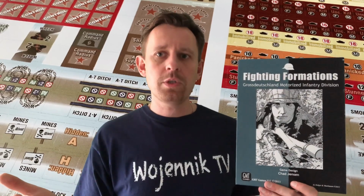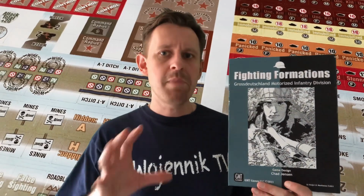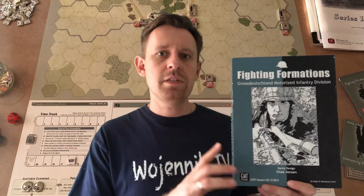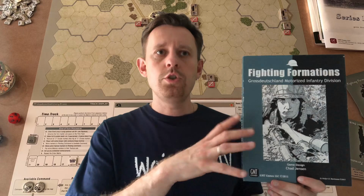Maybe there should have been included some sections in this matrix from which we have to choose the order, because currently we can choose a cube from the top of the matrix and do any one of those actions without any restrictions. If this matrix was divided into 3 or 4 sections and we, for instance, had to choose from 3 orders, maybe this decisional process would be more interesting. Having said that, I believe it's an original mechanism, a thing that deserves to be mentioned because it is something that stands out. It's something which is unique when it comes to Fighting Formations.